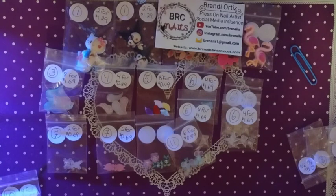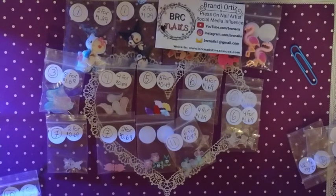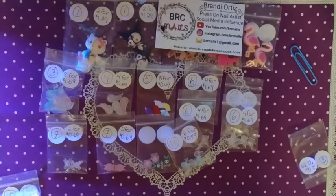We also have butterfly and crescent moons, which are going to be stinking cute as well.